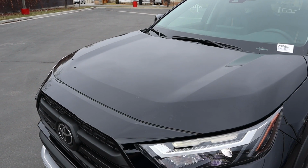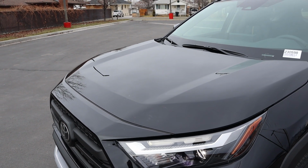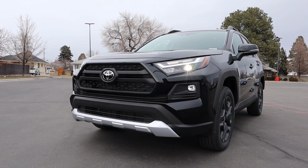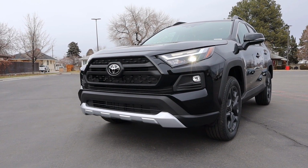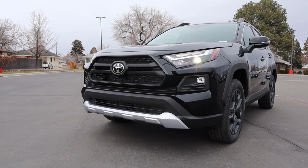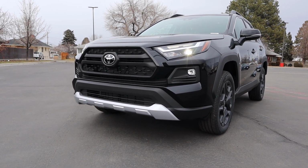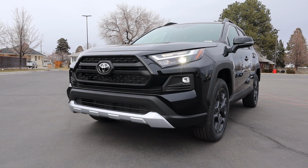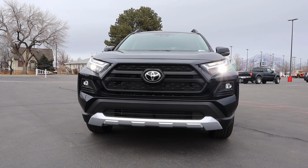So starting with the hood, you guys can see it's raised there on either side and then flat in the center. It actually looks really cool. And then coming down below, you guys can see the new distinct LED daytime running lights there with the headlights. Notice the fog lights are just down below that. The whole grille has pretty much been blacked out other than the Toyota logo. And then notice how you have this silver trim here at the bottom to give it kind of an aggressive off-roader type appearance. And putting it all together, this is one mean looking RAV4.